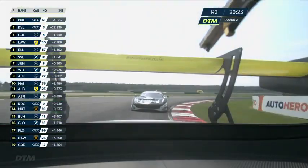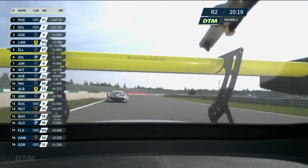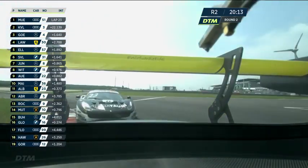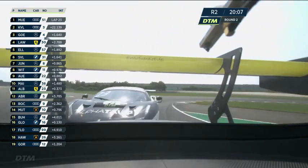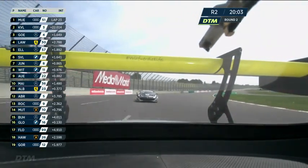Right, on board with Arjun Maini, looking for his first points finish in the DTM. Been really quick all weekend long. Troubles at the start of the race yesterday. But he's been qualifying really well. And the 23-year-old from Bangalore has now got the Thai British driver, ex-Formula One racer Alex Albon, breathing down his neck. Alex has been amassing plenty of points in the races.